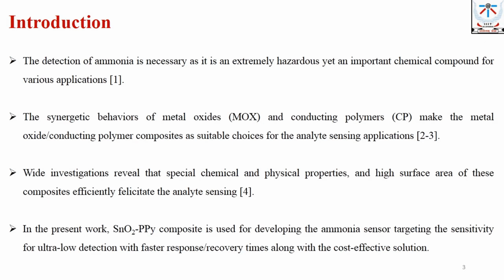Ammonia is an extremely hazardous yet important chemical compound which is used in various applications. Therefore, the detection of ammonia is necessary. Hence, to fabricate the ammonia sensor, the synergetic behavior of metal oxides and conducting polymer is used in the present work, because investigations revealed that the high surface area of these composites efficiently facilitates analyte sensing through providing special chemical and physical properties. Therefore, in the present work, SnO2-polypyrrole composite is used for the development of the ammonia sensor.